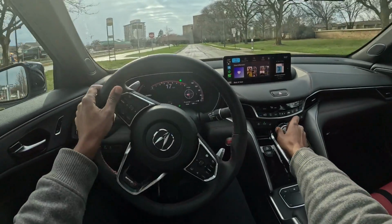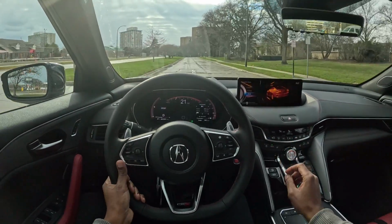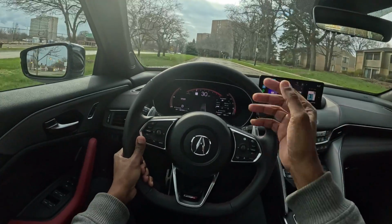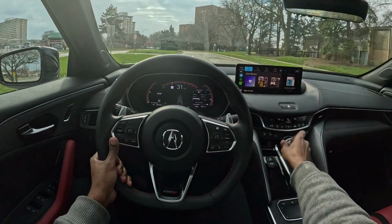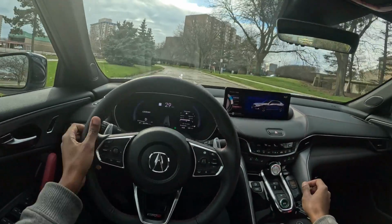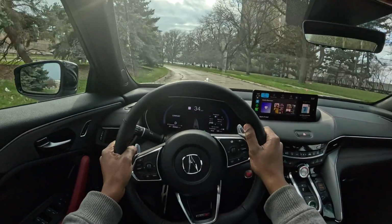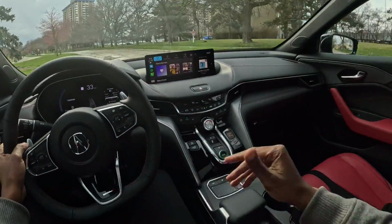So let me dial it back to just sport mode. I really don't know the difference. Sport Plus is going to be more hardcore. It does put a G meter up there by default. Actually, let's go back to comfort. These roads are very bad right here. On daily driving, this is going to be a supreme vehicle.